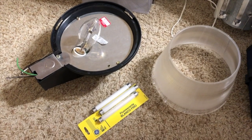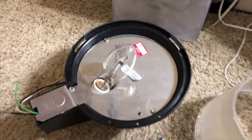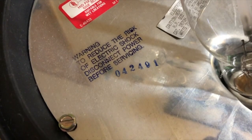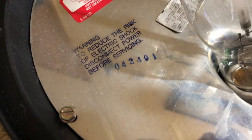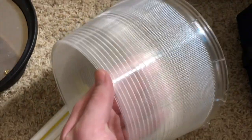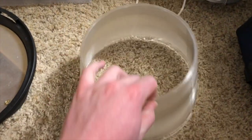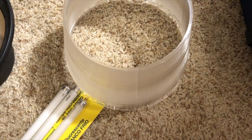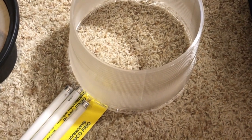So here's the things I've picked up recently. The 70 watt high pressure sodium electropack fixture. There'll definitely be a video of this coming in the future here. That must be the date code, April 24th of 1991. So it's older than I am. Got a bulb in it there. And here's the refractor. It did have a crack in it. I saw that at the store. I wasn't too happy about that, but oh well. The one that I originally had had a crack in it too, so how fitting, I guess.